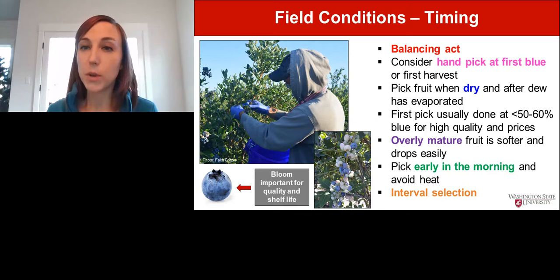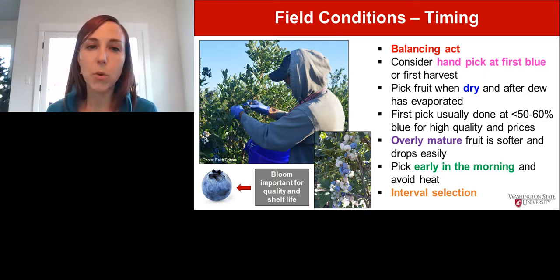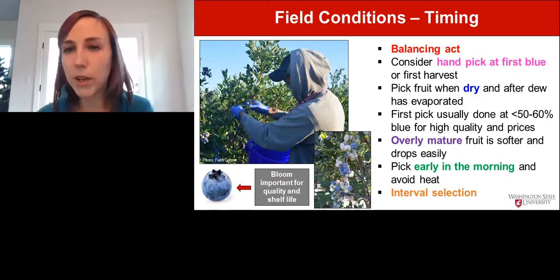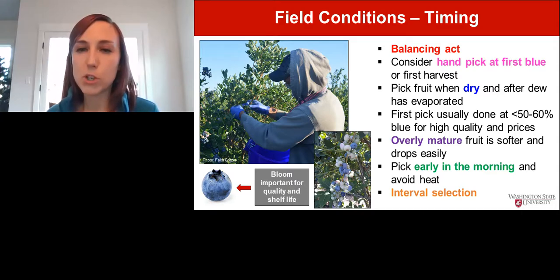You also want to make sure that you're picking your fruit when it's dry or after the dew has evaporated. Having that moisture on the fruit can reduce storability, quality, and shelf life, particularly if you're losing the bloom on the fruit. In our operations, when we're looking at northern highbush blueberry cultivars, I generally recommend that you start thinking about machine picking when it's 50 to 60% blue or less. What we've seen in our trials is if you go over that, you're risking having too much soft fruit that is overly mature and drops easily, or is not going to store as well, or might get sorted out on your sorting line.